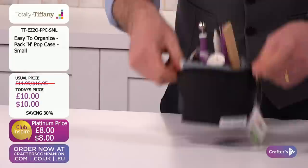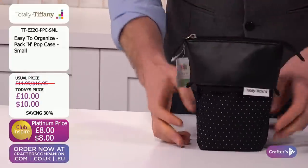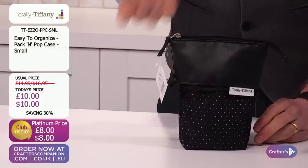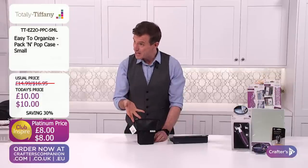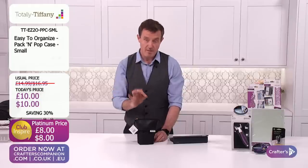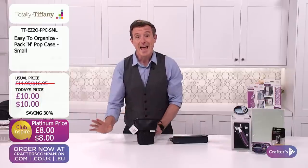Once you've finished, you can simply pop the top back up, zip it over, and everything is stored absolutely beautifully. As with the larger one, I would imagine a lot of people are using this for things like their makeup, potentially. Makeup, yep, absolutely. Whatever you want, really. The foam inside allows you to pick it out and pop in whatever you want.